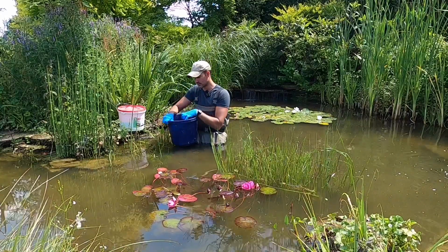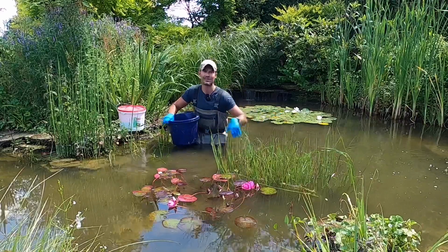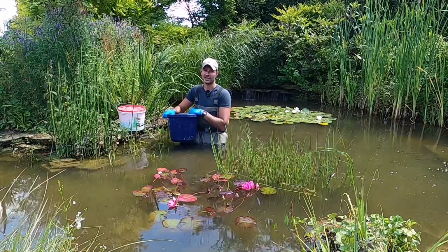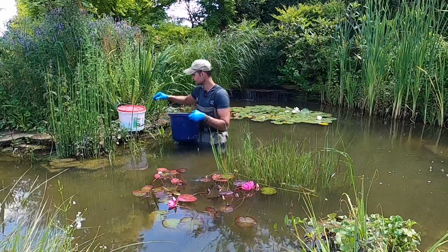But it is really important that you try to dissolve as much of this first in water rather than just applying it in its dry form as a powder directly to the pond. Otherwise you'll have clumps of it in the pond for weeks and weeks and weeks.